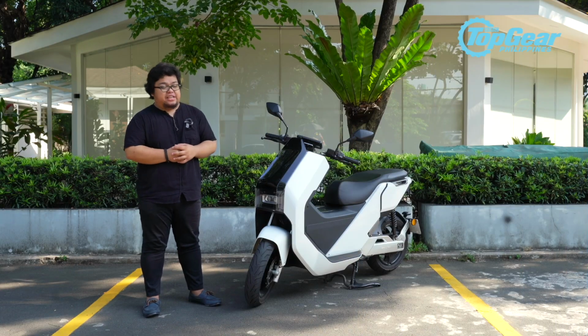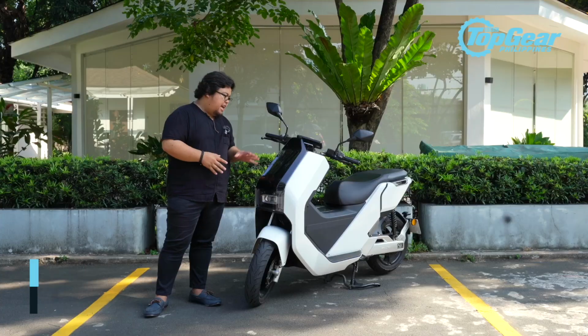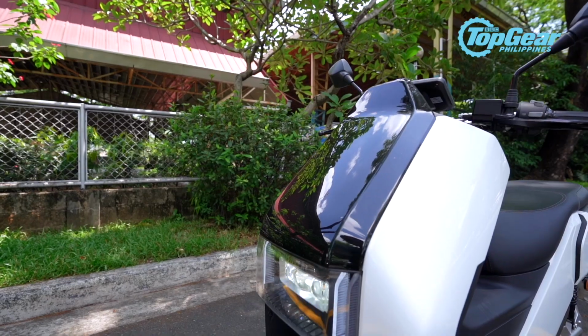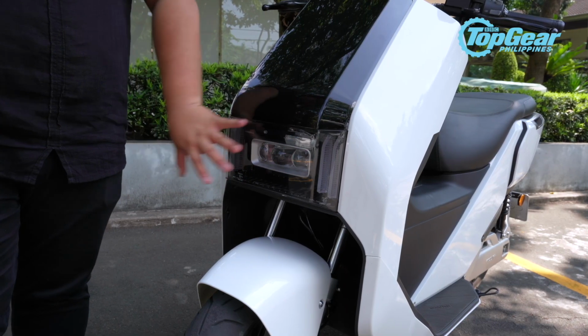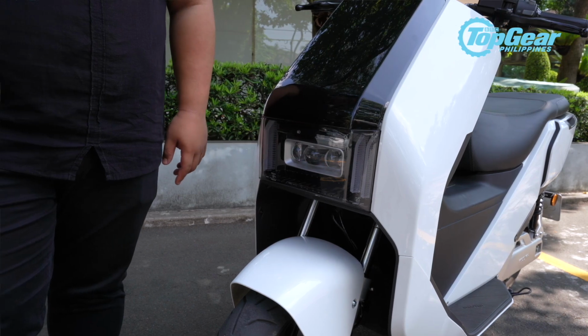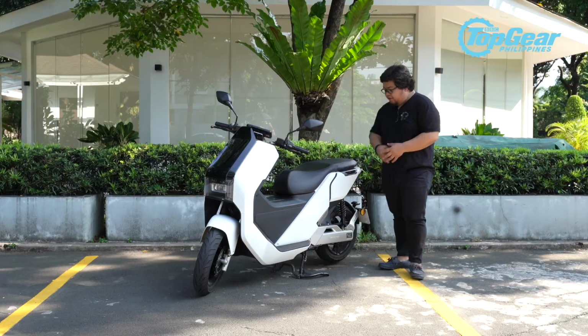Sobrang sleek ng design nitong E5. It has a minimalist look with a clean two-tone colorway. Wala ka masyadong makikita nangyayari dito sa harap, wala masyadong mga linya dyan. Ang pinakaagaw pansin lang ay itong flat rectangular headlight that has a very futuristic look to it. The scooter retains its minimalist design dito sa gilid at sa likod.